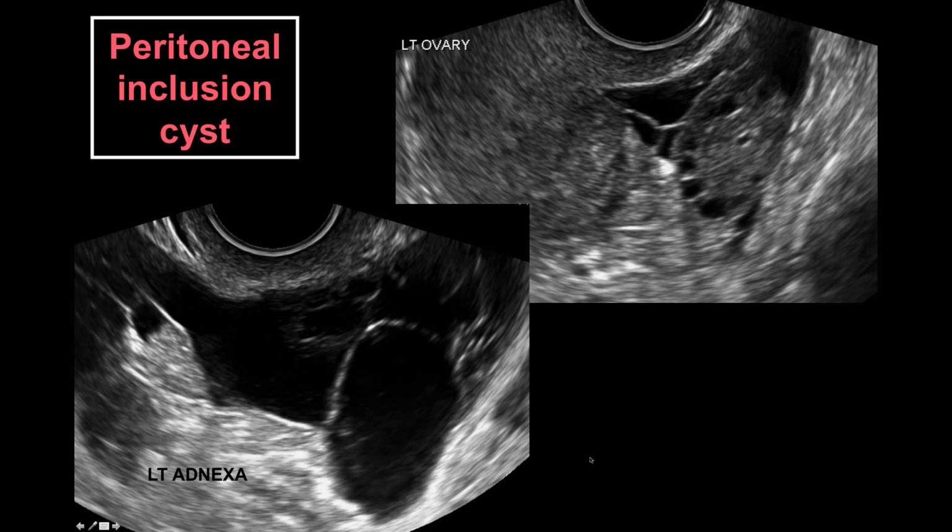Here's two other examples of peritoneal inclusion cysts. So over here, it's hard to diagnose them though on still images. You really need to be able to move that area where the adhesions are to assess how thick or thin they are. And that's really the only way to be sure of what you're looking at. And here's another example. This ovary is trapped in these adhesions.